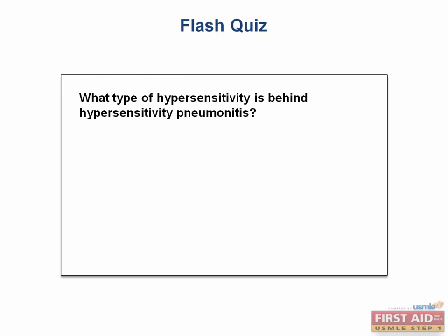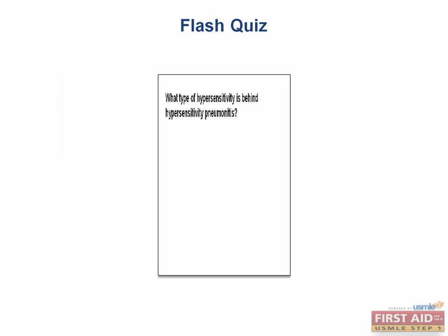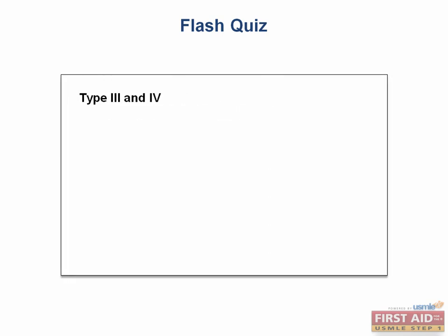Flash quiz. What type of hypersensitivity is behind hypersensitivity pneumonitis? Answer: type 3 and type 4.